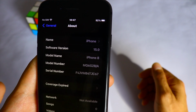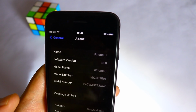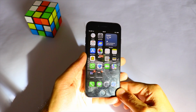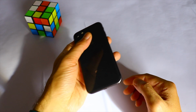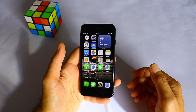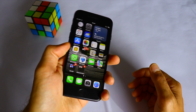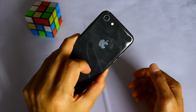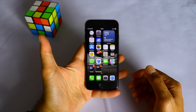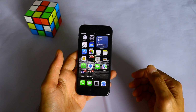So as you can see here, iOS 15. I don't know if you can see properly, but iOS 15 on iPhone 8. This iPhone actually is pretty capable of running the latest version of iOS, and I'm very excited about this iPhone because I know some people are still using this 4.7-inch compact design, because this is pretty one-hand use. I know the iPhones are changing now, so the latest iPhone 13 is out.